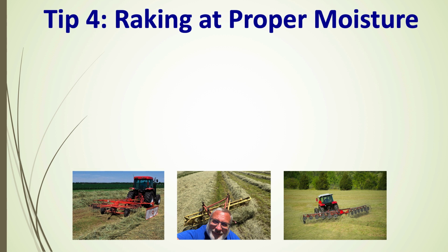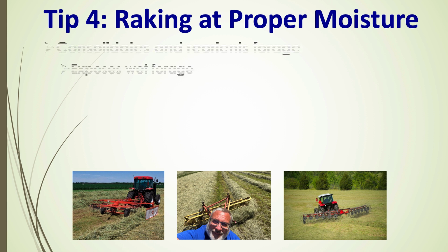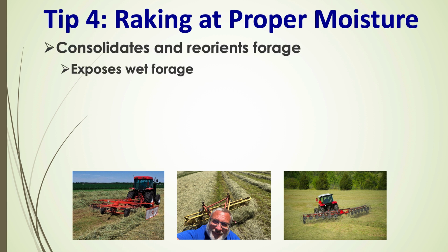And then rake at the proper moisture, right? And that's going to be a little bit different for the crop. What raking does, we call it consolidating, but all it does is put the forage into a windrow that we can harvest with whatever we're going to harvest. If we're going to chop it or if we're going to bale it, we want to put it into a windrow so that we can harvest it. The other thing it does is it reorients the forage, or it turns the bottom up. So that's going to turn the wet forage up so that it can be exposed to solar radiation and dry.